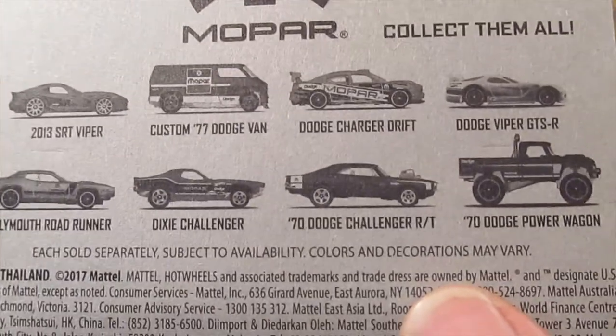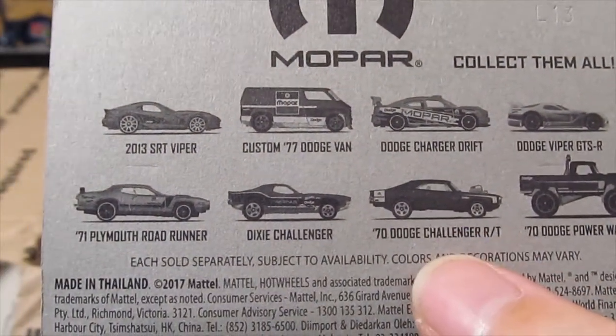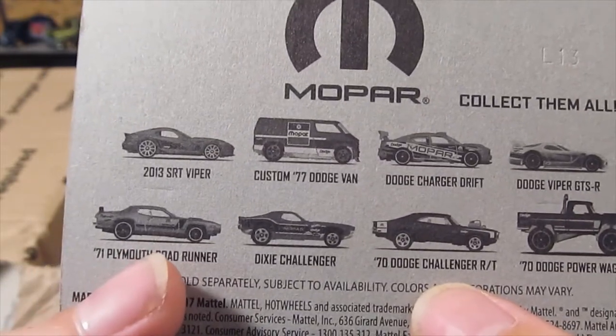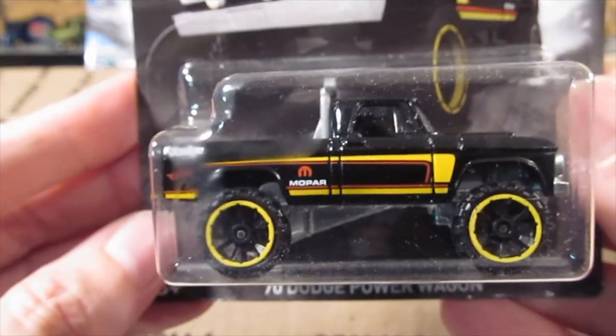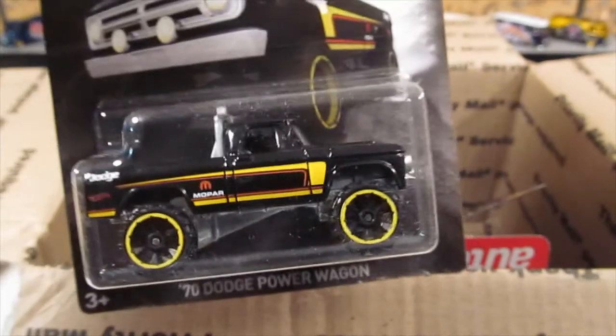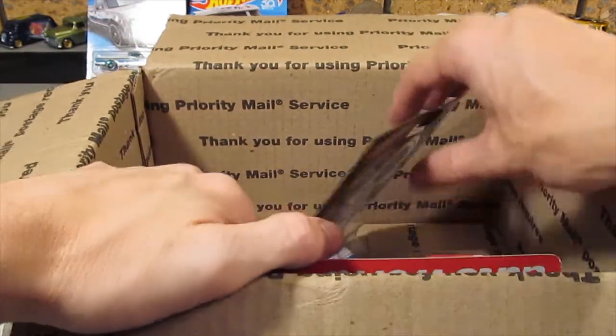I assume that pretty much all of these are going to be peg warmers. Maybe this one here will get scalped. That one, I think that one's pretty good as well. I think that was yellow. Can't recall. I've only seen pictures of them online and stuff like that. That's awesome. Thank you very much for that, Fireman. Obviously the hardest cars that I'm going to find.